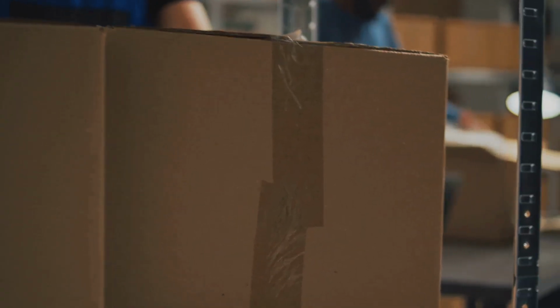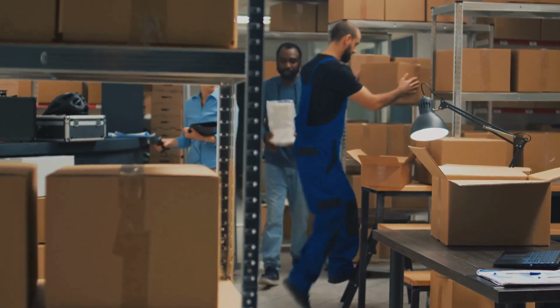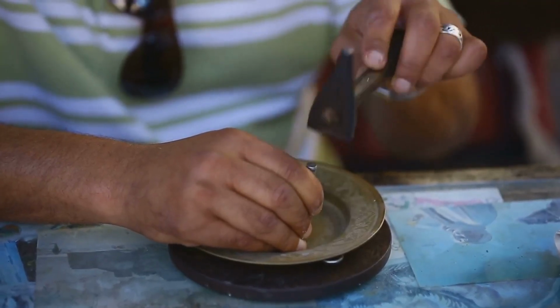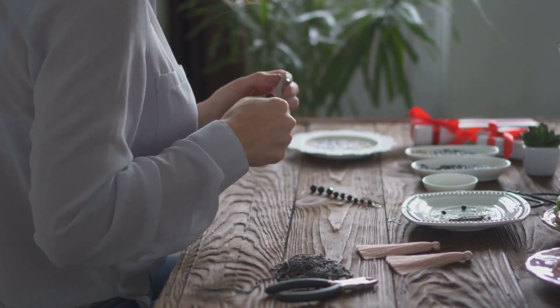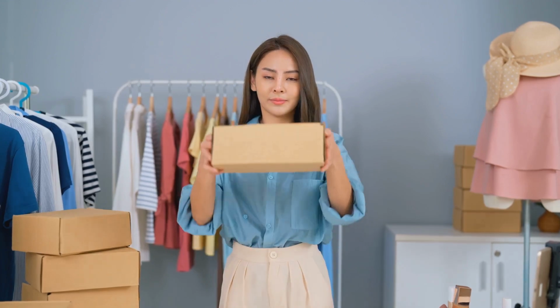Wholesaling. Buy products in bulk at a discount and store them yourself. This gives you more control over quality and shipping, but it requires upfront investment. Creating your own products. Are you crafty or creative? Sell something you make, like handmade jewelry, candles, or digital downloads. This makes your store unique but might take more time to scale. Keep watching because our next step could make or break your e-commerce business.